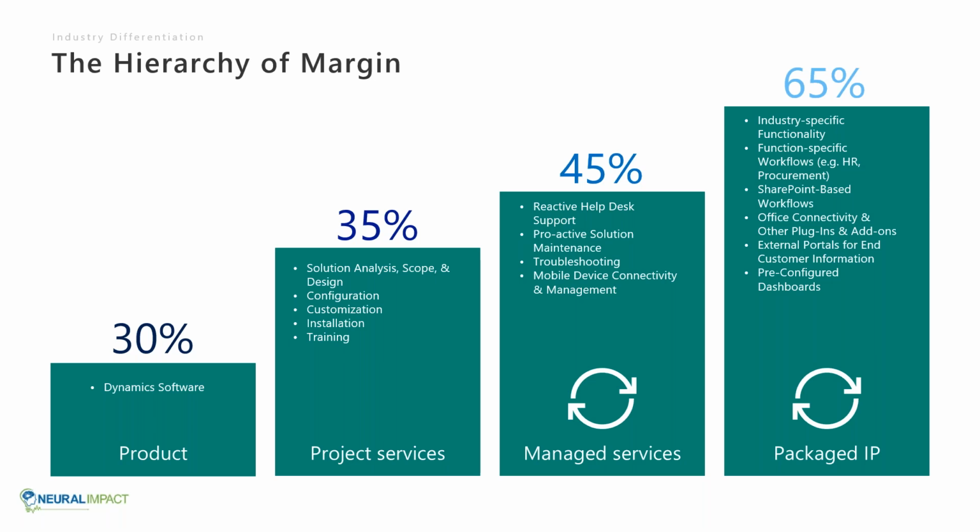Managed services deliver still better margin, on average around 45% in the ecosystem broadly, essentially because the customer is buying peace of mind. They tend to overestimate what they need, and in time they underconsume. And for a partner, it's like selling a form of insurance, and they tend to collect more in premiums than they pay out in claims. And again, there's a list of some common managed services shown in this column.